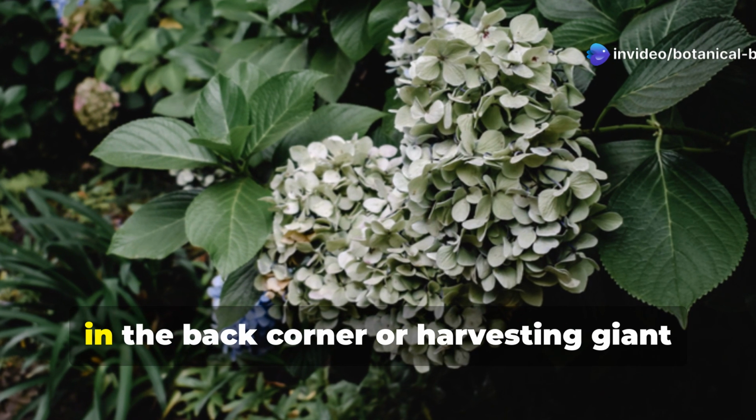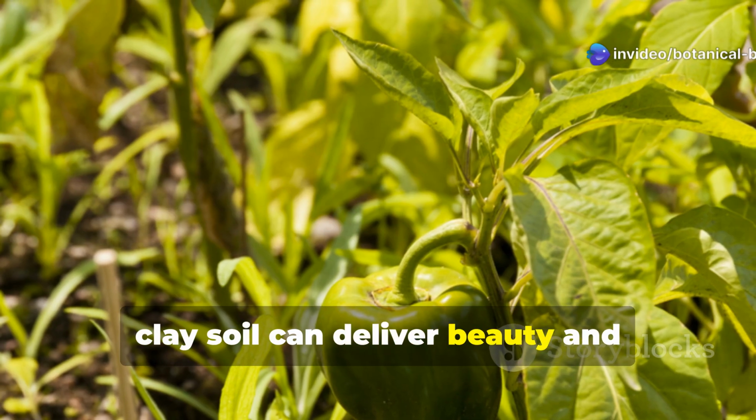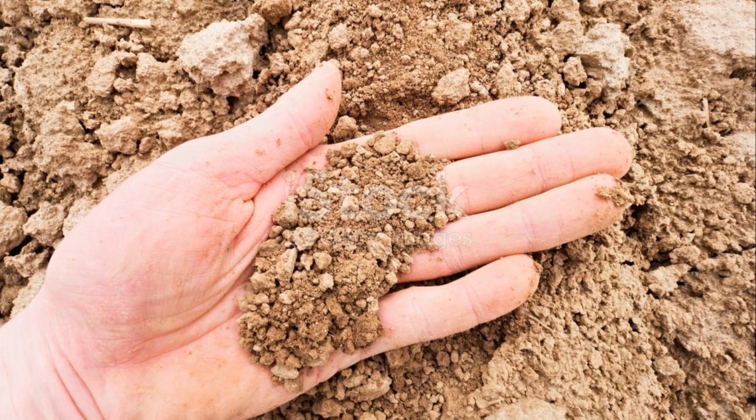Whether you're growing lush hydrangeas in the back corner or harvesting giant pumpkins come autumn, clay soil can deliver beauty and abundance. All it needs is a gardener who understands its rhythm.